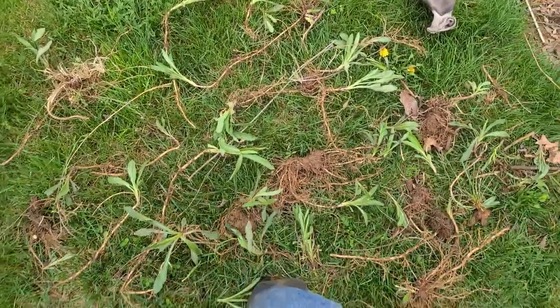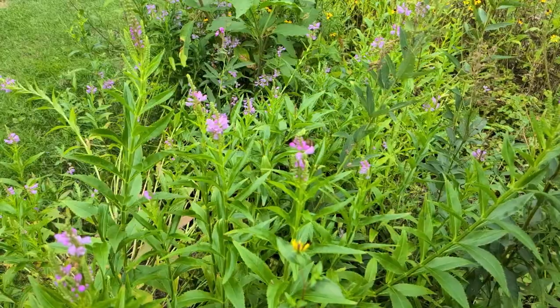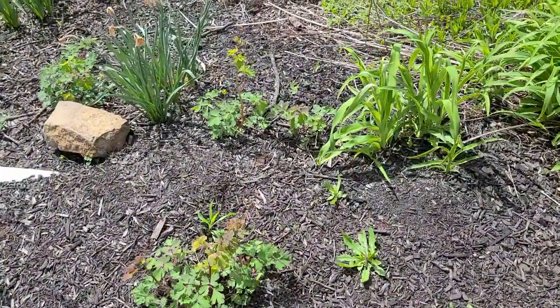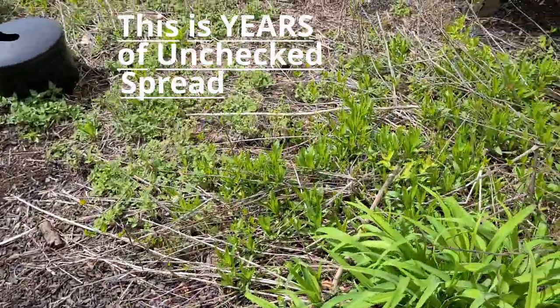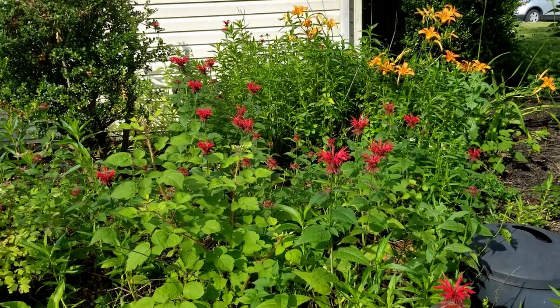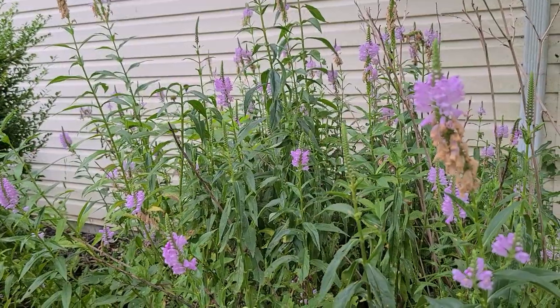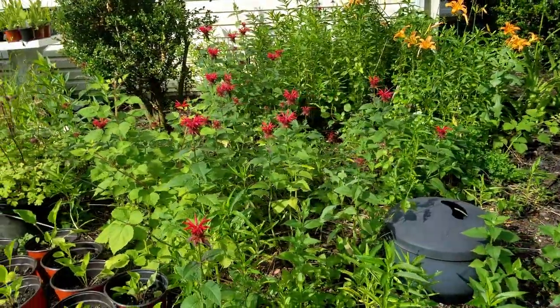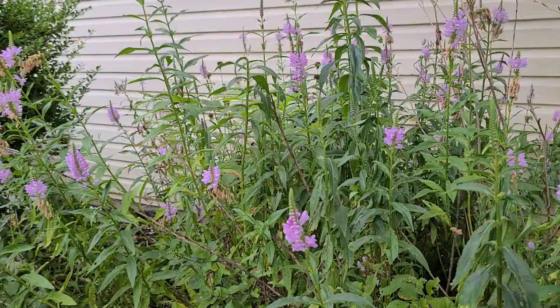Okay, so back to obedient plant. Obedient plant is going to have rhizome roots, and they are going to spread each year. The amount of spread will be determined by the conditions and what actions you do or do not take to contain it. We inherited a flower bed that was overrun with both obedient plant and red bee balm. These two species had spread pretty much unchecked for years, and we allowed it, as it makes for prolific blooming for each species, and it can look nice.